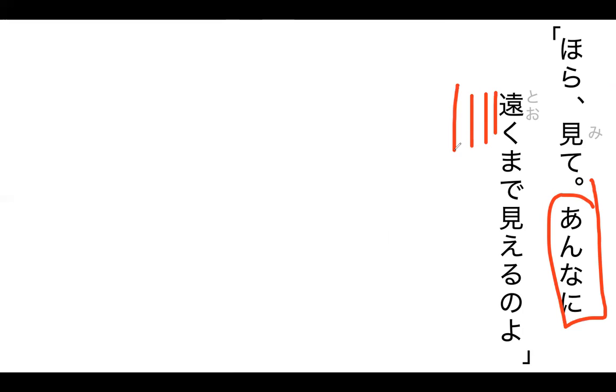So now you have this sentence, well, two sentences to sit and read. Hora mite. Annani toku made. Kanji. Miru? Yes, miru. Nice. Good job. Got that kanji. Miru no yo. So, annani is like sonnani. It's a way to underline whatever comes afterwards. So toku is now bolded and underlined.